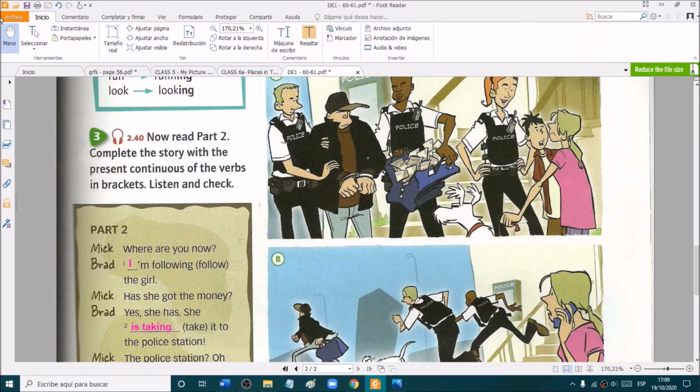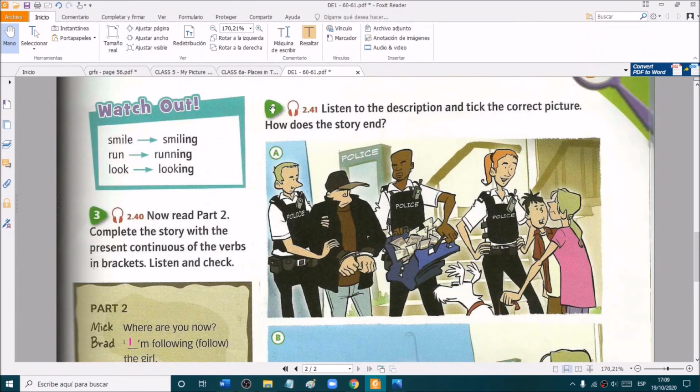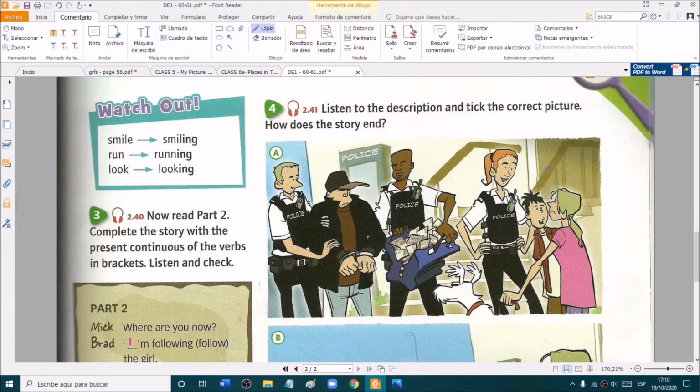Okay, so Elliot is saying sorry to Bella. And Elliot is not in the second picture. So the correct ending, the correct picture is this one. Very good. This is the correct ending. The police catch the thief and they have the money back. And look at Bella. She looks very, very happy. And the policewoman is thanking her for helping them catch the thief.